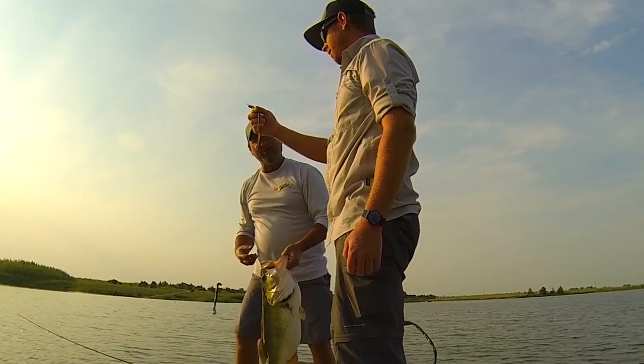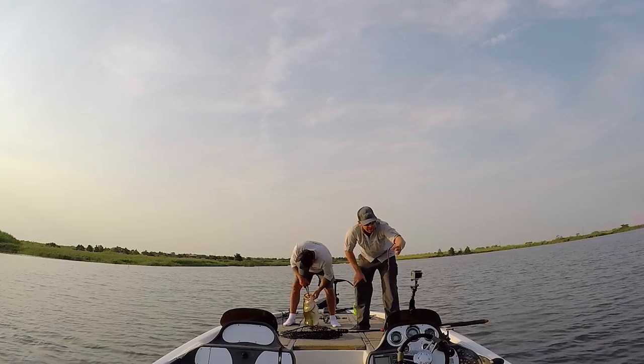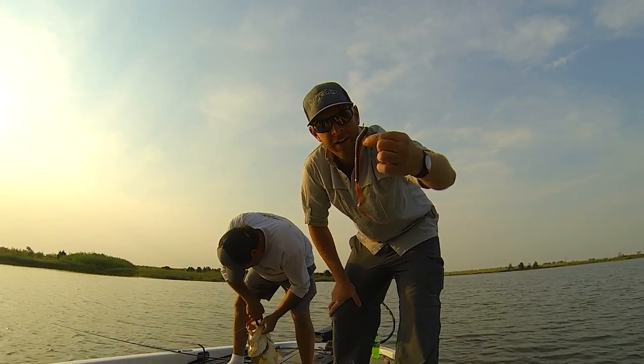Hey. So you did hook a big fish yesterday. We just caught this big fish and it's still got my worm in it from yesterday. I knew I broke off on a good one. There it is.